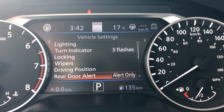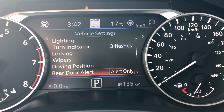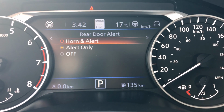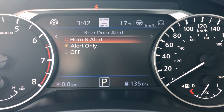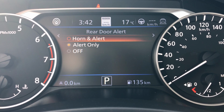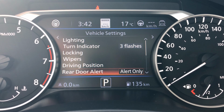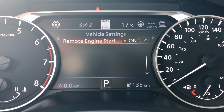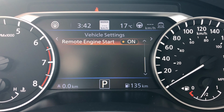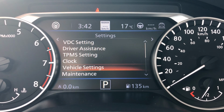Go back down, rear door alert. So this is one of the new Nissan features. If you put something in the back door while you're driving around, when you turn the car off, it's going to say, hey, check your back seat. Or it's going to beep the horn and say, check your back seat. Or you can just turn it off, depends if you like the feature. Down to the next one, remote engine start. Pretty simple, you either have that on or off, whether that feature works. So let's go back down.